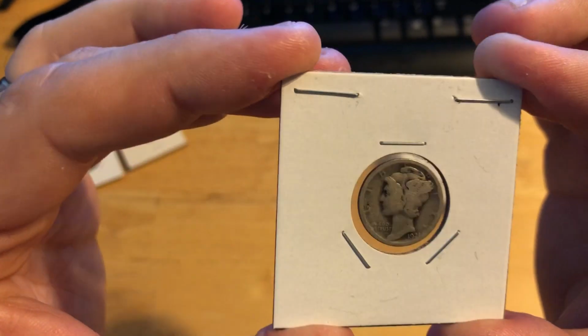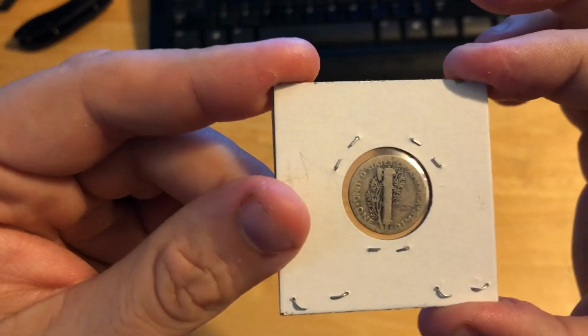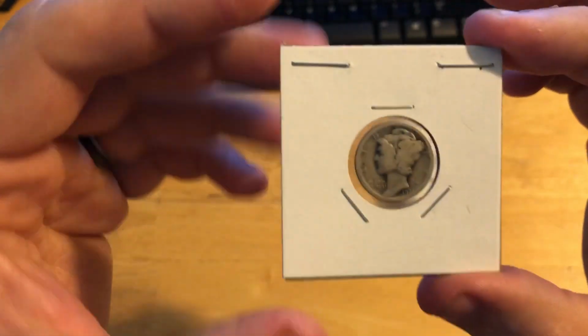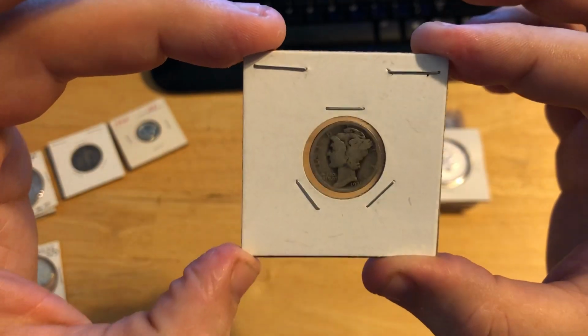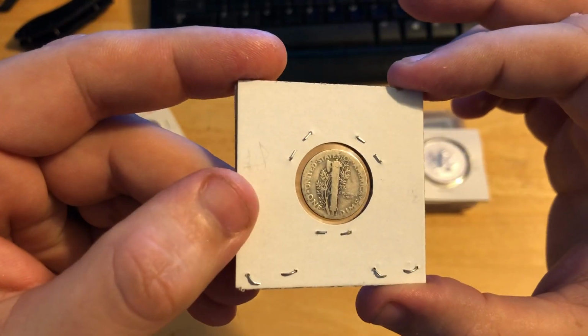It's about $60 or so in the Red Book. And I got it for $29 because nobody else was looking at it. There was one guy, but he wasn't really chasing it. So when I upped him, he had bid 26 and I upped it to 29 and he left it alone. So I got it. And I'm really happy with it because my wife needs this coin for her book.